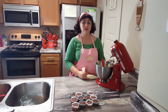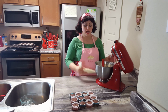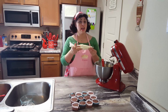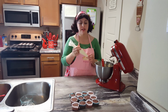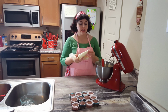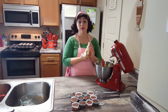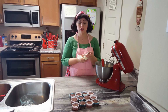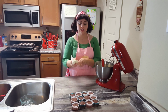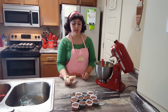Now that our cream cheese frosting has been mixed together and it's all well blended, I've put it in a frosting bag. This is just one of those disposable plastic frosting bags that you can get at the store. And I'm actually going to be using Wilton frosting tip number 12. It's just a large round circle. This is going to give us a nice tight round topping for our cupcakes.